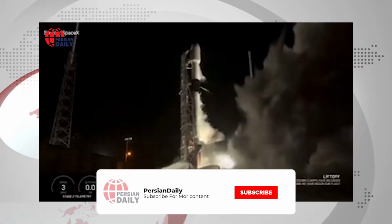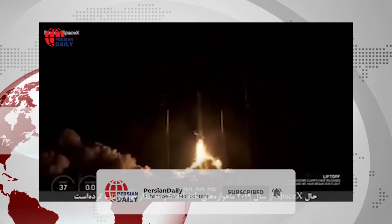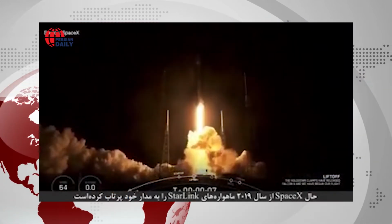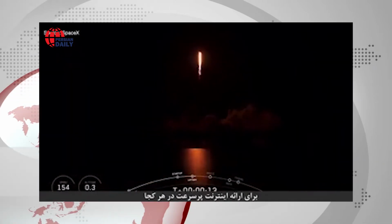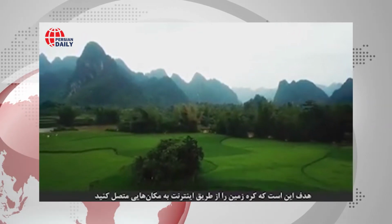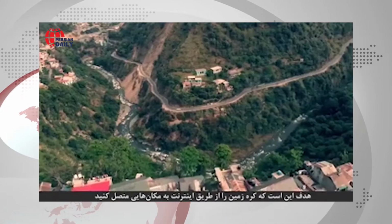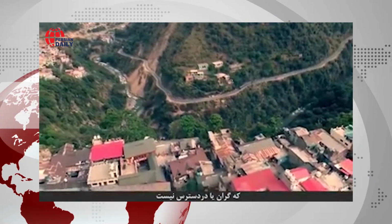Ignition. Liftoff of Falcon 9 and Starlink 8. SpaceX has been launching Starlink satellites into orbit since 2019. It's Elon Musk's ambitious project to provide high-speed internet anywhere, even to the most remote locations in the world. The goal is to connect the planet by delivering internet to places where it's unreliable, expensive, or just not available.